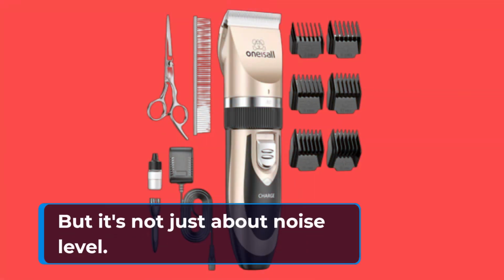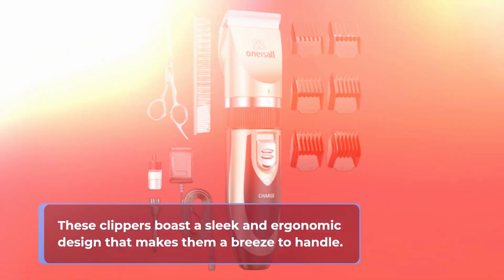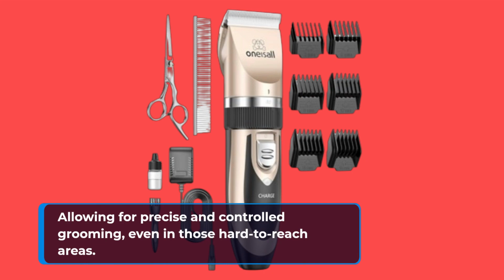But it's not just about noise level. These clippers boast a sleek and ergonomic design that makes them a breeze to handle. The comfortable grip minimizes strain on your hand, allowing for precise and controlled grooming, even in those hard-to-reach areas.